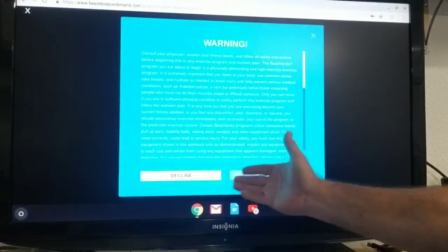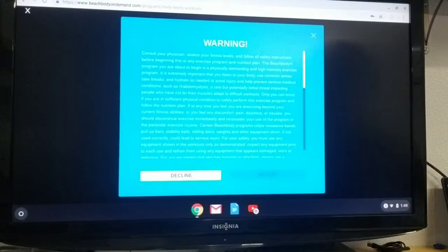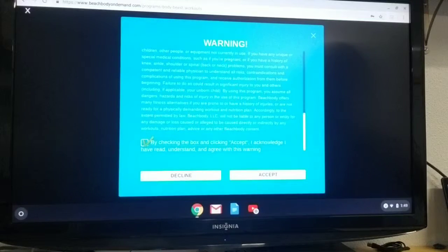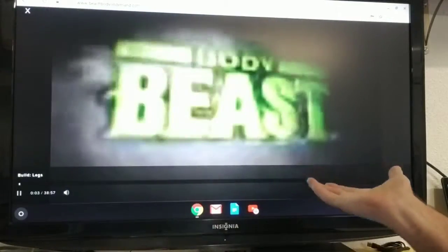Of course, you have to accept or decline the whole thing here. You probably have to communicate with your doctor and make sure, for all liability purposes. So you have to click yes on the waiver and get past that part of it. I guess you could go through here. Check the box, then accept. All right, great. Some of the newer ones aren't like that.